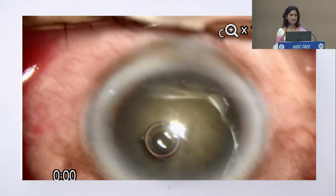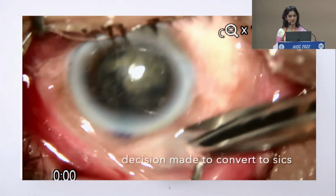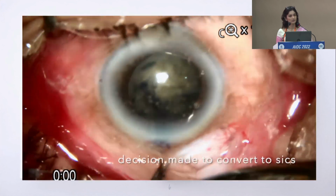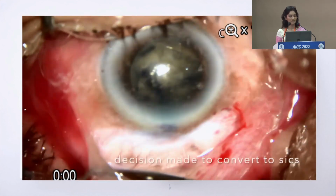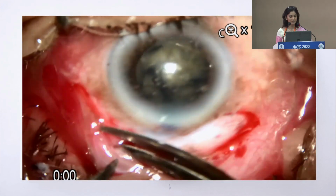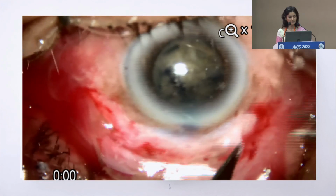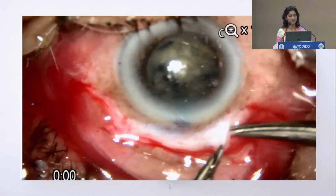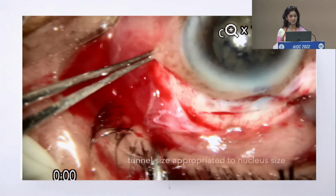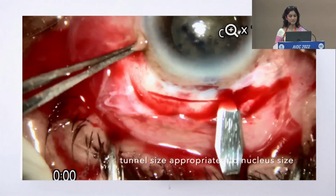Now the trick is when you start with an SICS, you usually take a superior rectus bridle suture, but what do you do once you've already started your phaco without any stabilizing procedures like these? So one tip can be that you can make a very small incision, little posterior to where you're intending your scleral incision to be, just to hold the sclera to stabilize the globe.